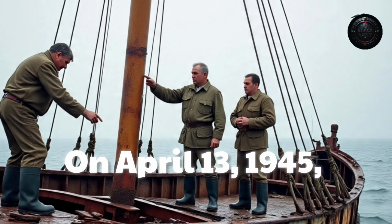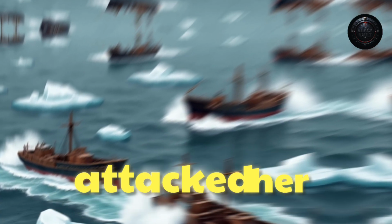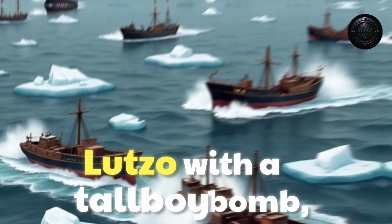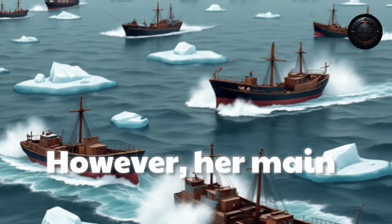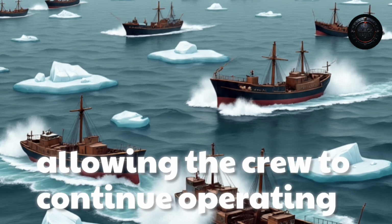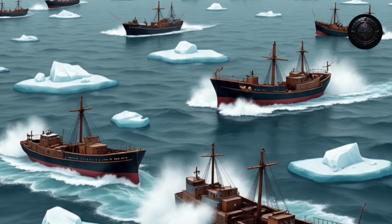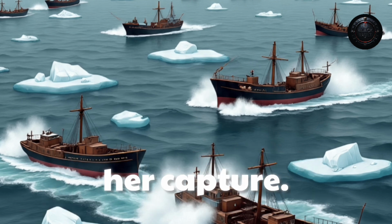On April 13, 1945, more than 20 Royal Air Force Lancasters attacked her and the cruiser Prinz Eugen in the Baltic Sea. A second wave of bombers struck Lützow with a Tallboy bomb, which caused her to sink partially in the canal. However, her main deck remained 2 meters above water, allowing the crew to continue operating some of the guns. She repelled multiple attacks until running out of ammunition about a month later. As Soviet forces closed in, the crew scuttled the ship to prevent her capture.